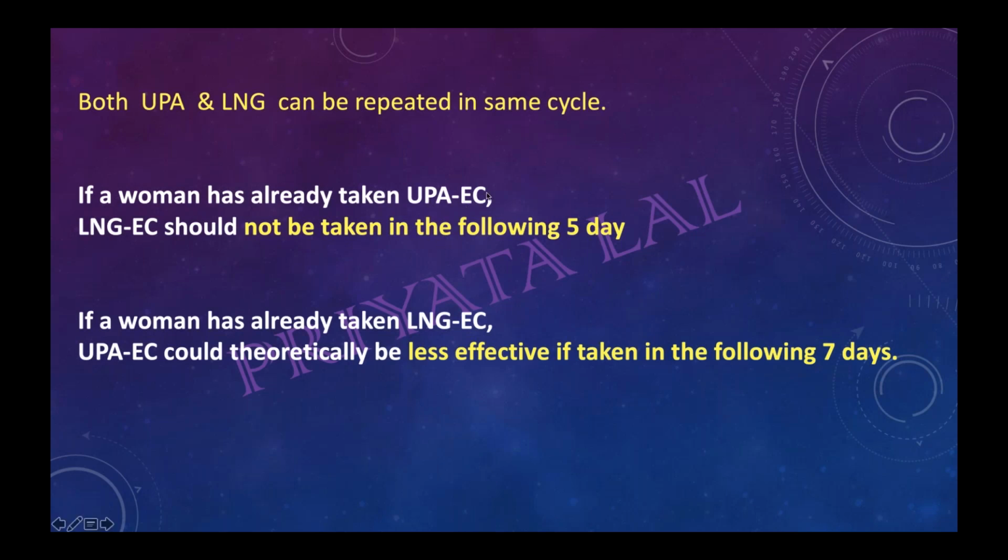Is it clear? After UPA, we never give any hormone till 5 days because of its modulator action. So if the girl comes and says I would like to go for LNG, you have to say it will not be effective, or you can give the same option. So if she has taken UPA, she can again take that. So it can be taken 2 times. So this is with the UPA.